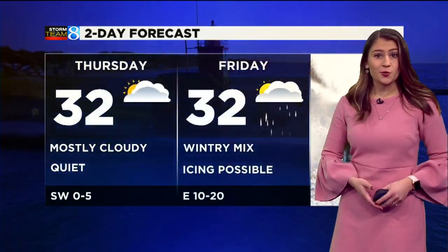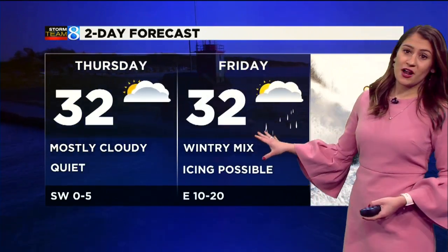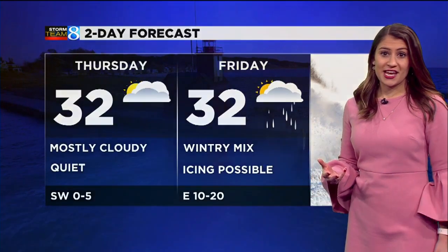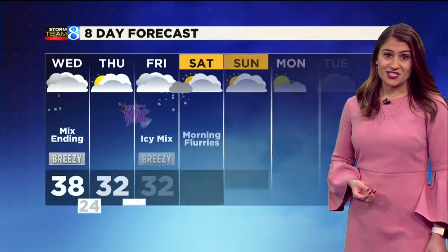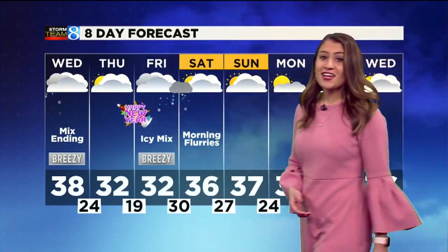It changes what kind of precip we're going to see. Again, still some details to be hashed out, but keep your eyes on New Year's Day, especially later in the day, because we could see some icy conditions develop. Saturday looks like we'll have a chance of some flurries in the morning. Sunday looks mostly dry, and actually most of next week looks dry as well.